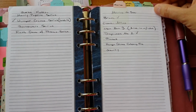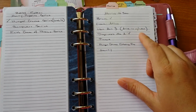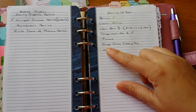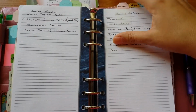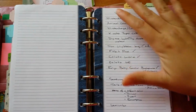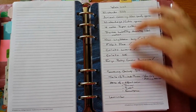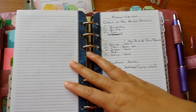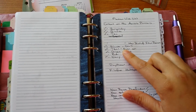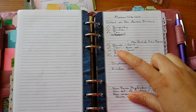These are movies to see. It's a little outdated because this was when Iron Man 3 was at the drive-in, and I wanted to take Wesley to that. And I've seen Planes and stuff. I haven't seen Hunger Games: Catching Fire. Can't wait. This is my wish list, my general wish list. And I've checked off a few things. And then this is my planner wish list. And of course I have it listed down here, the Her Point of View planners that I got. Still looking for a red.